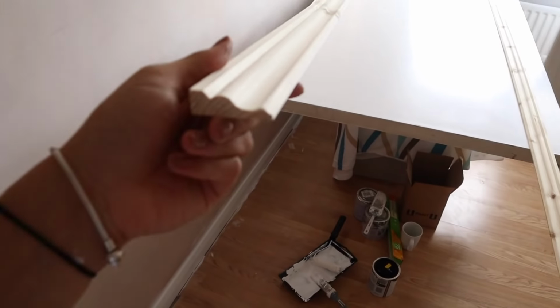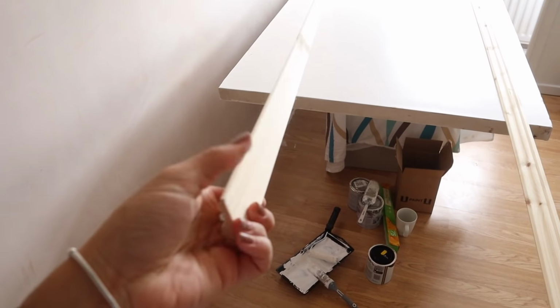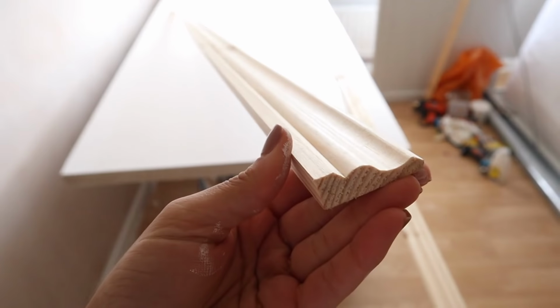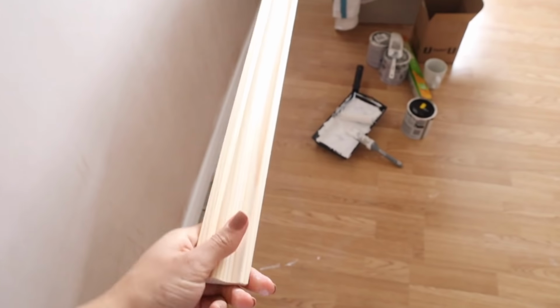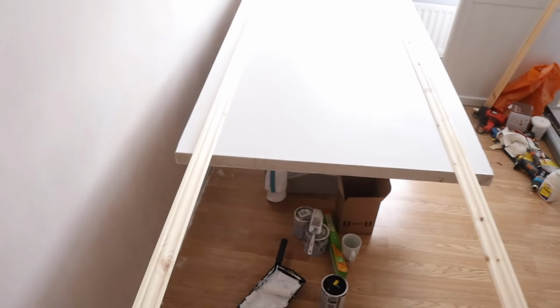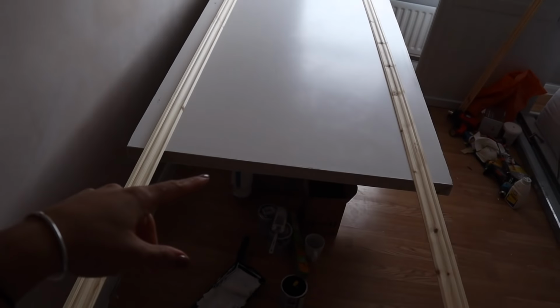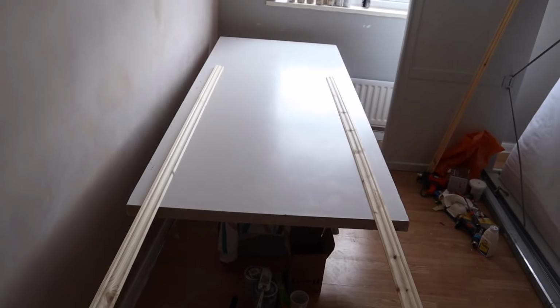And we got this moulding from just a local DIY store, so I can't link it because I don't have a website, but it looks like this. It's quite thick, but it's really nice design, so I'm hoping it's going to add a bit of pizzazz to the door, which is exactly what we need. So I'm going to flip it now and then I'm going to measure it all and then cut it down to size.